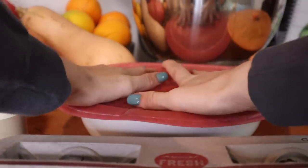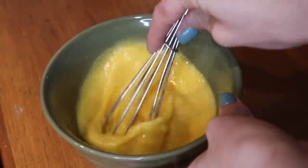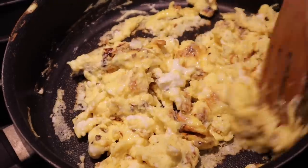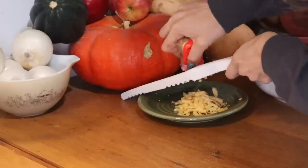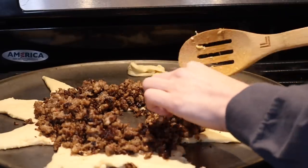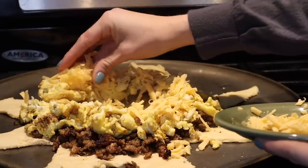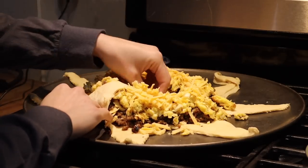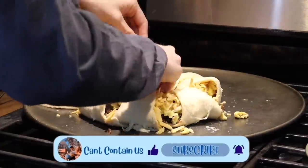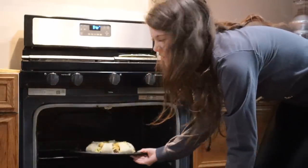And that will all go to the compost later. You don't have to add anything to your eggs, but this is what we do. I kind of use this pumpkin as like a wedge. Makes it easier. Let's finish assembly. In the oven she goes for like 9 to 12 minutes.